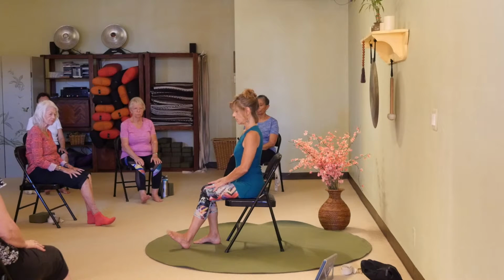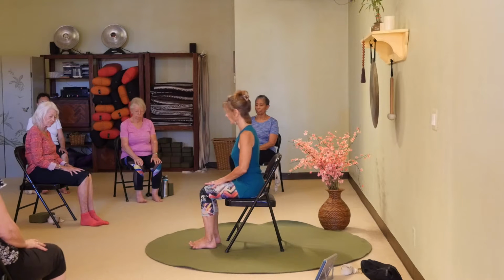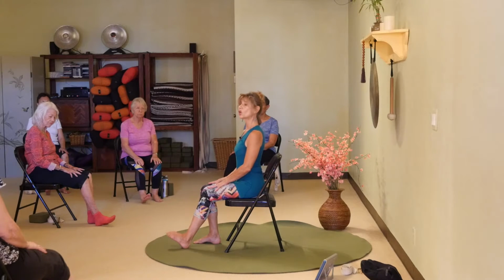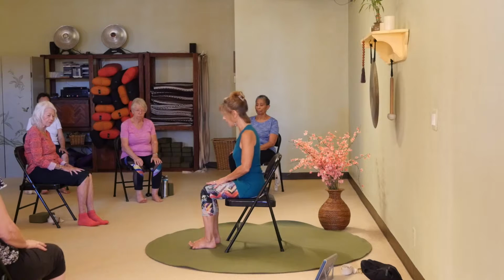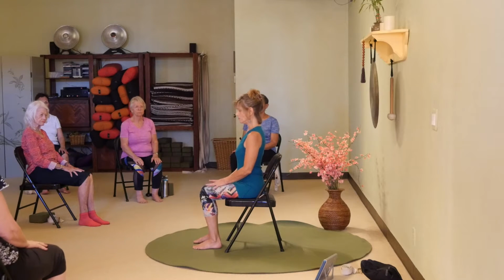Right foot slides, flex, curl, drop, pull back in, balls of the feet down and up. And 2 more. Slide, flex, curl, drop, pull back in, press down with a big toe mound, come up. And then last one. Slide, flex, curl, drop, pull back in, lift those toes, press down. Good. Hands on your laps, beginning position. Take a breath. Exhale.